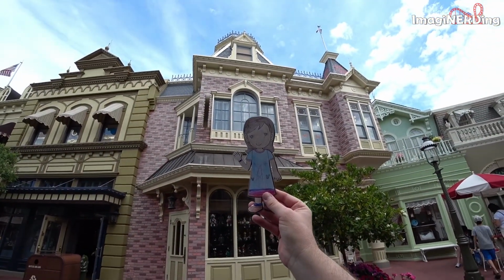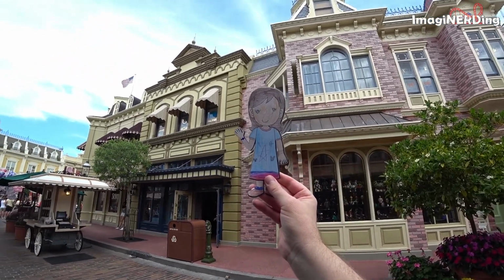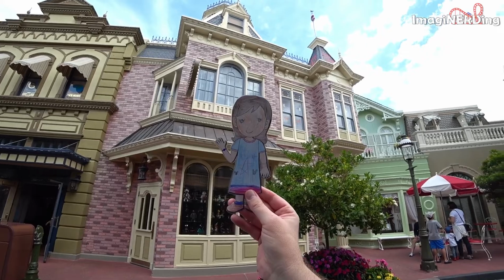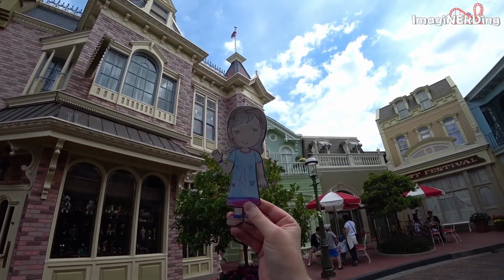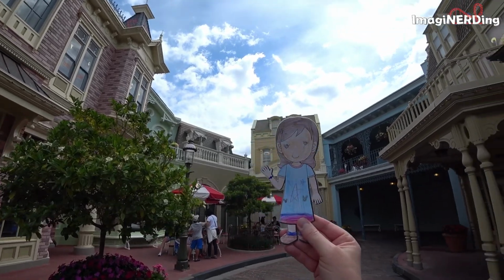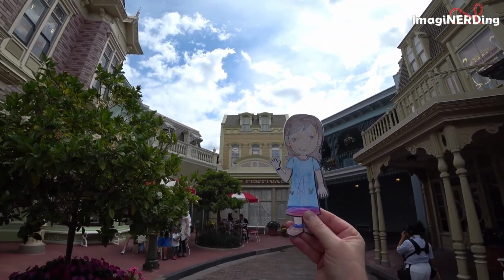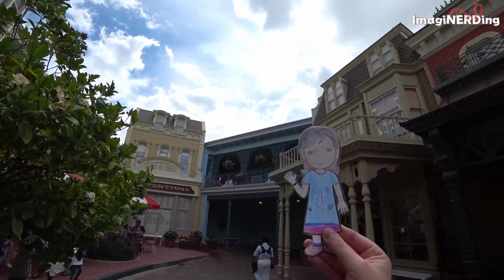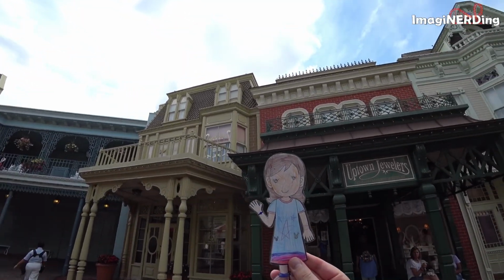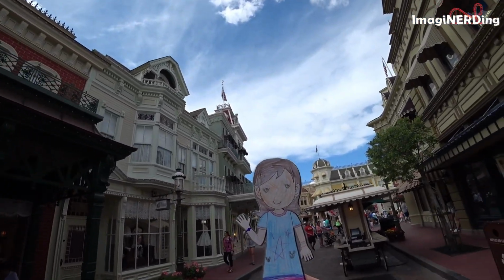Okay, Flat Peyton, as we walk down Main Street, USA at the Magic Kingdom, don't forget to look up at the second level of all the buildings because of the windows. There are special people that are listed in advertisements, and these are the people that helped build the Magic Kingdom here at Walt Disney World. So there's a lot of neat little details and things that you might just walk by.